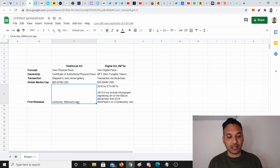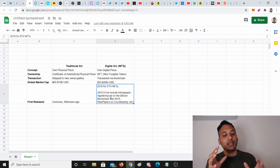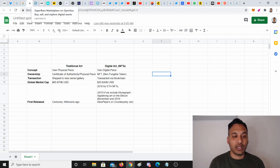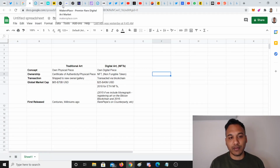Digital art was first released on Ethereum, which is where the dominant activity is happening, in 2018. But previous to that, we had Rare Pepes, we had Monograph, we had a couple of different things that were alluding to owning digital art or digital unique pieces on the blockchain. Little experiments here and there, but the dominant part of this journey, and money, came in 2018 onwards. That being said, there are multiple platforms that you can buy digital art on, and maybe we'll go through these platforms later. Let's jump into how to start researching and all that good stuff.